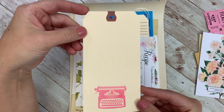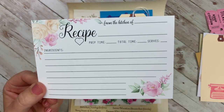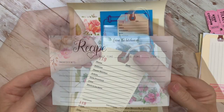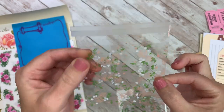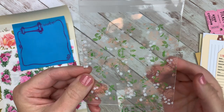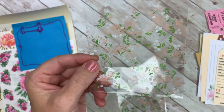There is a hand-stamped manila tag with this typewriter down at the bottom. A really pretty rose floral recipe card. An inventory type tag. There are 2 of these little poly envelopes. I really love including these often because I love using them in my journal. They have a sticky strip here at the top and they really fit perfectly inside your journal page. So you're going to get 2 of these, and they have this really pretty shabby rose pattern on there if you can see it. There we go.